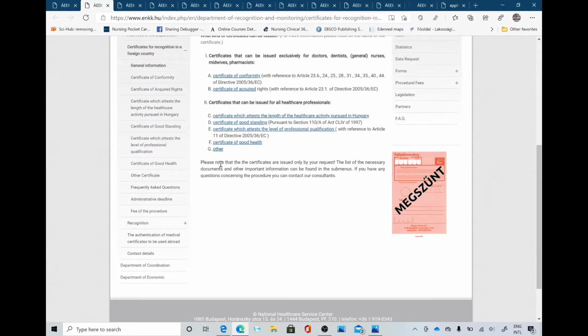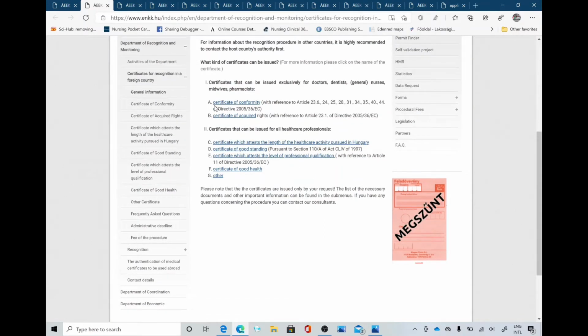So they say that you must check the necessary documents that are important, etc. You just read that. I personally had this certificate issued, and also this one, the certificate of conformity, and from here I had the certificate of good standing, and I'll tell you why.